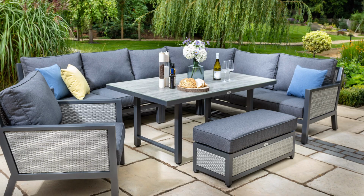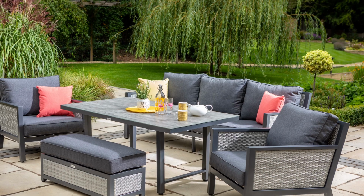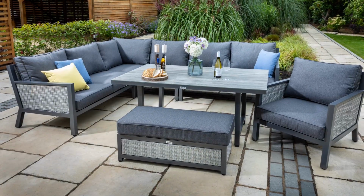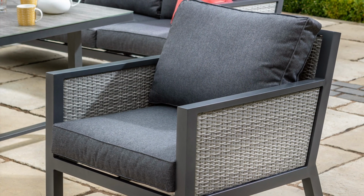In the collection is the 3-seat casual lounge set, ideal for seating up to 7 people. The square casual dining set seats up to 6 people. And the rectangular casual dining set, ideal for seating up to 8 people. Also in the collection is the individual lounge chair, which can be added to any set.